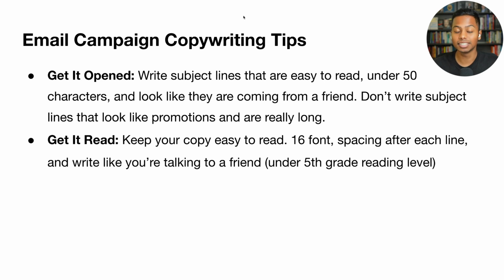The next thing is getting your emails read. And the best thing to do to get your emails read is keep your copy easy to read. So what that means is have 16 font, spacing after each line, so you don't have a bunch of text all clumped together that's hard for the eyes to read, and then write like you're talking to a friend. So keep your reading level of your copy under 5th grade reading level. And if you do that, your copy is going to be a lot easier for people to read. And the more people who read your copy, the more conversions you're going to get.